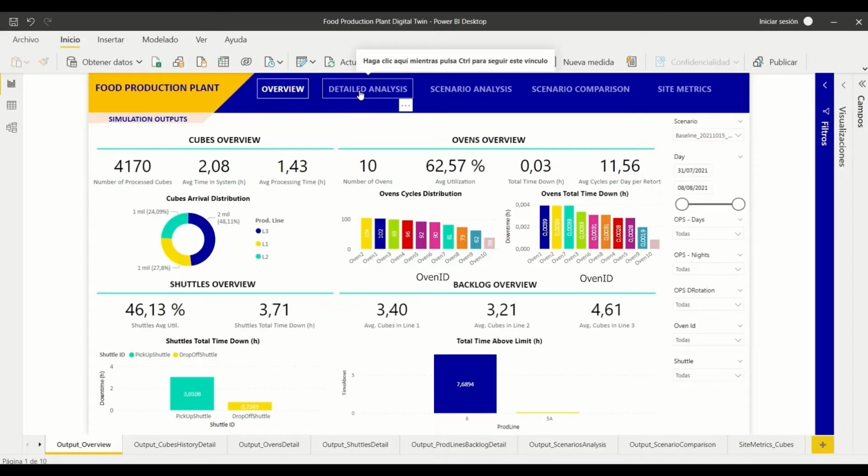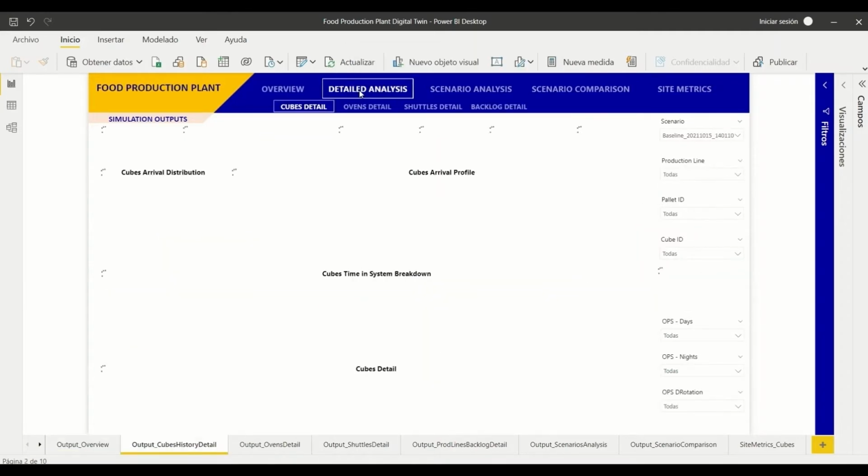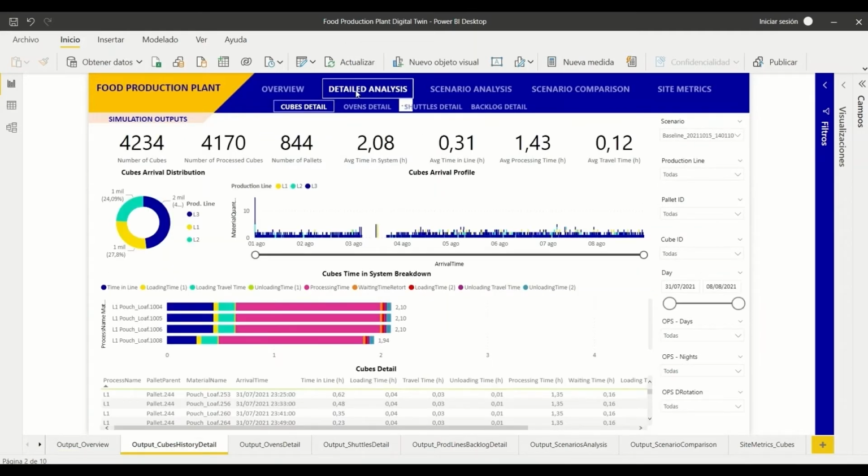Then there are some specific tabs with more detailed data for the cubes, the ovens, the shuttles, and the backlog. Regarding the cubes, it is detailed the cube's arrival profile for each day or the time each cube spent in each part of the system.